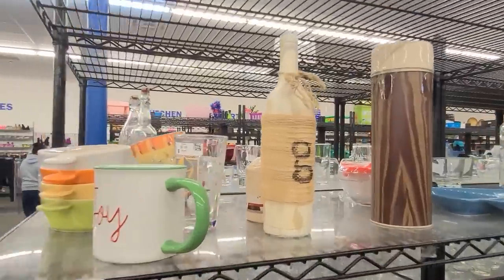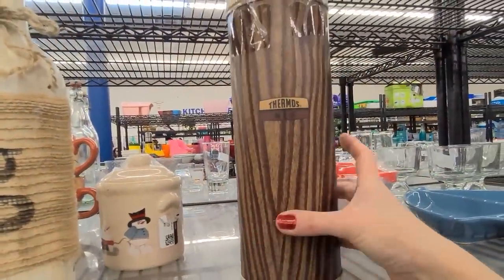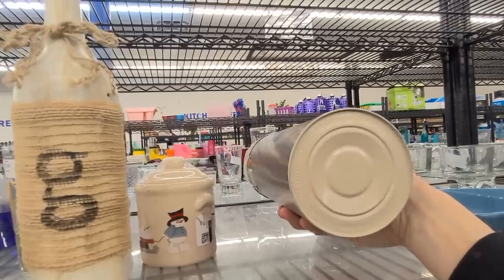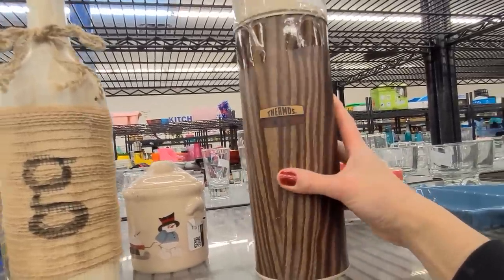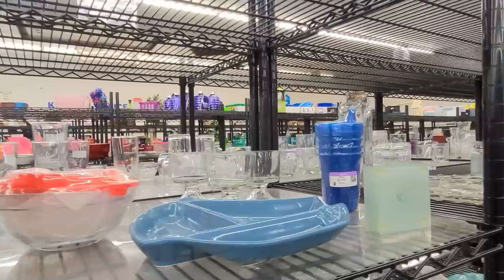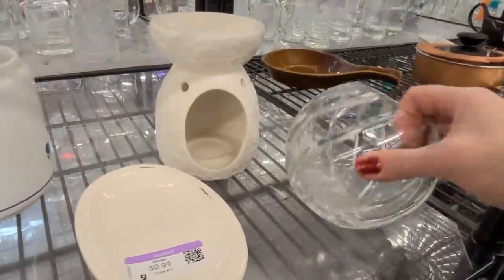We are back here in the kitcheny bits. This is a thermos flask. Thermos has been around for quite a long time. So if you find a vintage or antique one, it's definitely worth looking up on eBay. It could be a nice profit. Here is a Krystle candle holder.